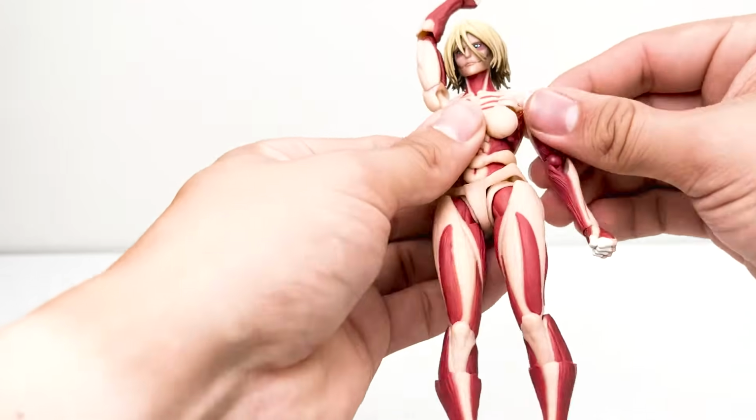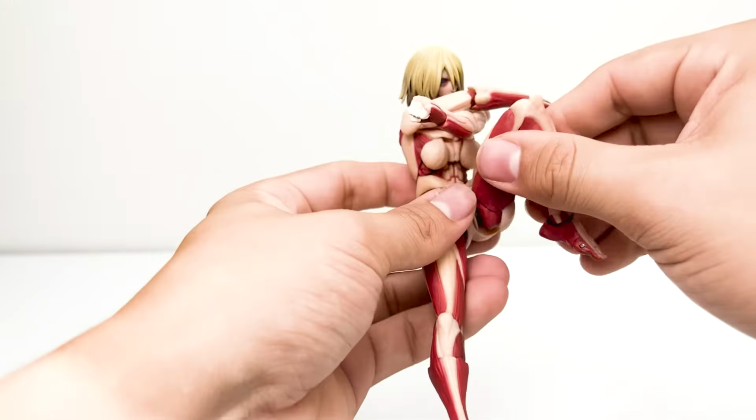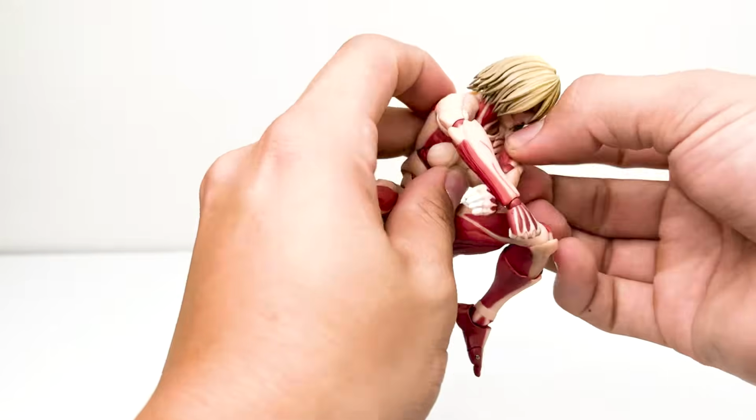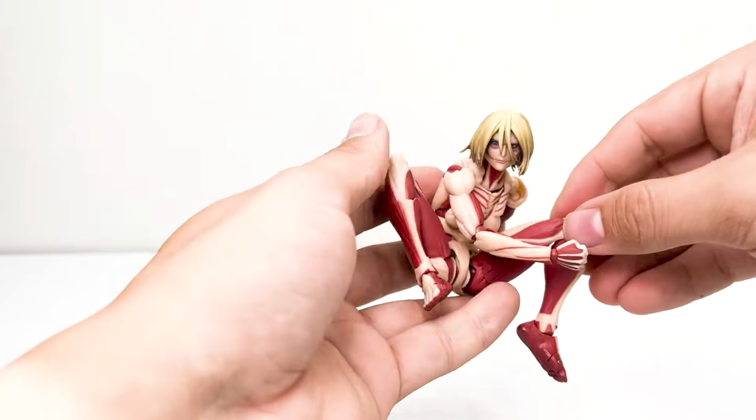So again, both of these figures are very poseable, and I'm just so impressed with both of them because you have such a small, nimble build for this character, and getting these low crouching poses is amazing.